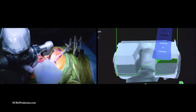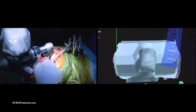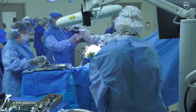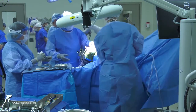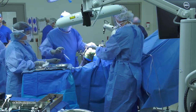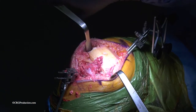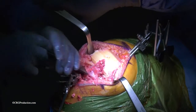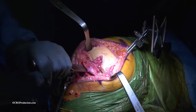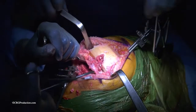So all the bone resections now can be completed within a matter of minutes and be done with precise alignment. The robotic saw is now removed. Now what we have to do is continue the cleanup procedure. We're now removing the remaining tissues around the knee so that we can introduce the prosthesis.